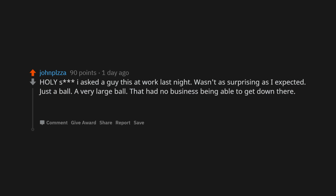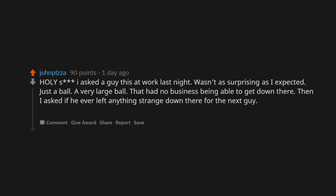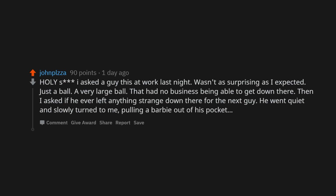Holy sheep, I asked a guy this at work last night. Wasn't as surprising as I expected. Just a ball. A very large ball. That had no business being able to get down there. Then I asked if he ever left anything strange down there for the next guy. He went quiet and slowly turned to me, pulling a Barbie out of his pocket.